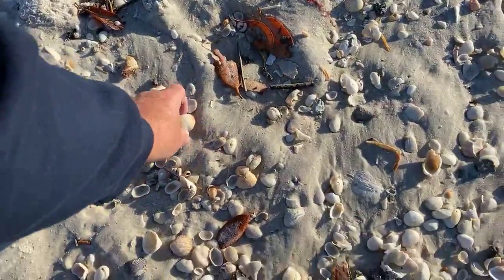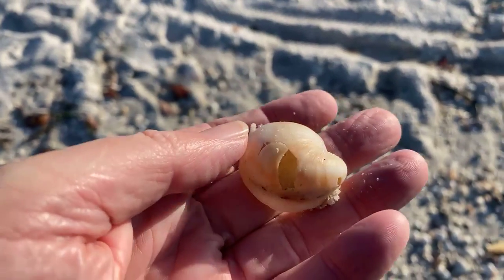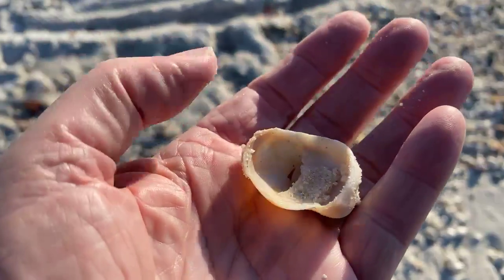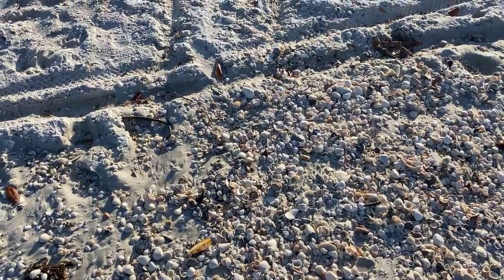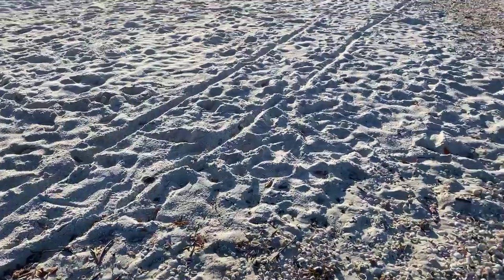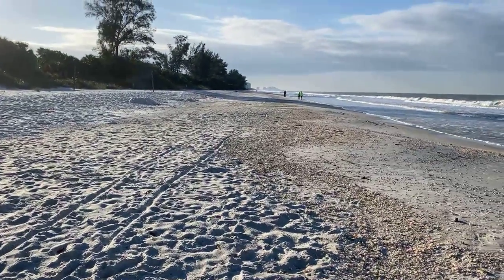There's a big slipper shell. Look at the size of that slipper shell. That is a big slipper shell there. Oh, I gotta straighten up the old back.